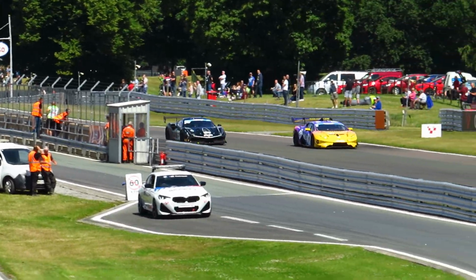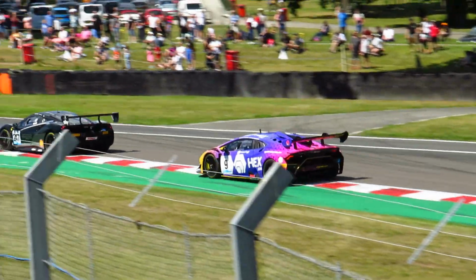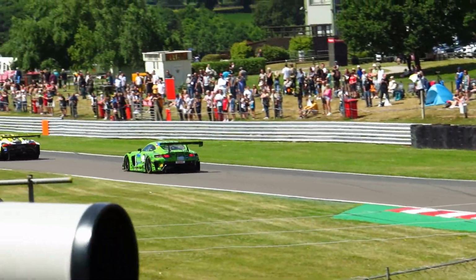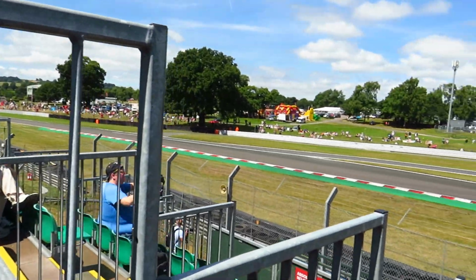Last time they crossed, and Kira now has an angle to the inside, glowing into the old corner, trying to find everything, and it has been managed. So position has been made, but crucially, safety car's out. Oh! Oh, that was close to the safety car. Oh! About 3 minutes.